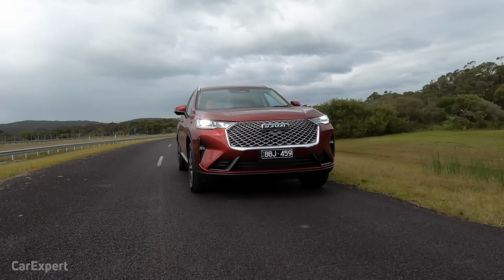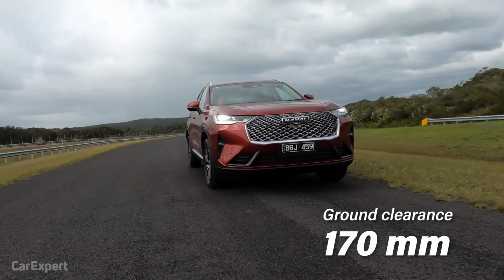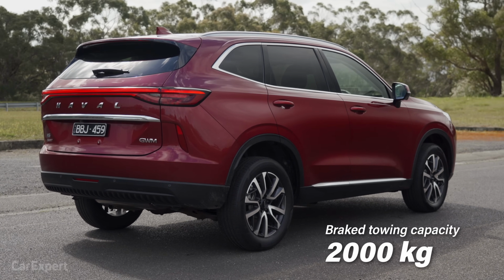What about your ground clearance? So front wheel drive, you're not going to be going off road, but you do have 170 millimeters of ground clearance. It'll get you over very minor obstacles. And then in terms of towing capacity, you have a 2,000 kilogram braked towing capacity.